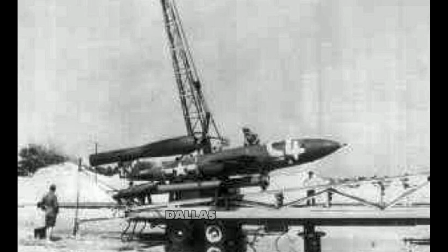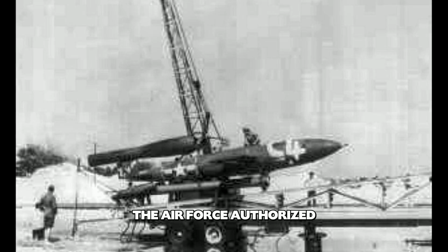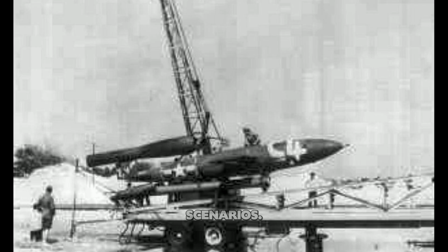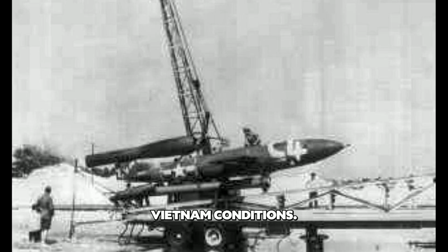Word returned to Dallas knowing laboratory perfection meant nothing without operational proof. Spring 1967, the Air Force authorized expanded testing at Eglin Air Force Base in Florida. Not the cramped Nevada facility, but Eglin's massive range complex with realistic tactical scenarios. The test director, Colonel Joseph Davis Jr., designed a program that mimicked Vietnam conditions.